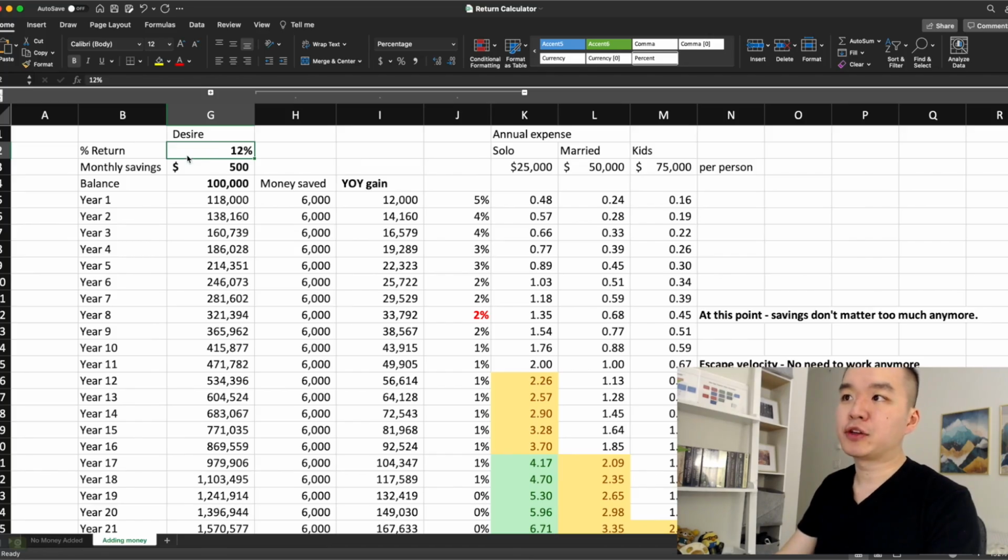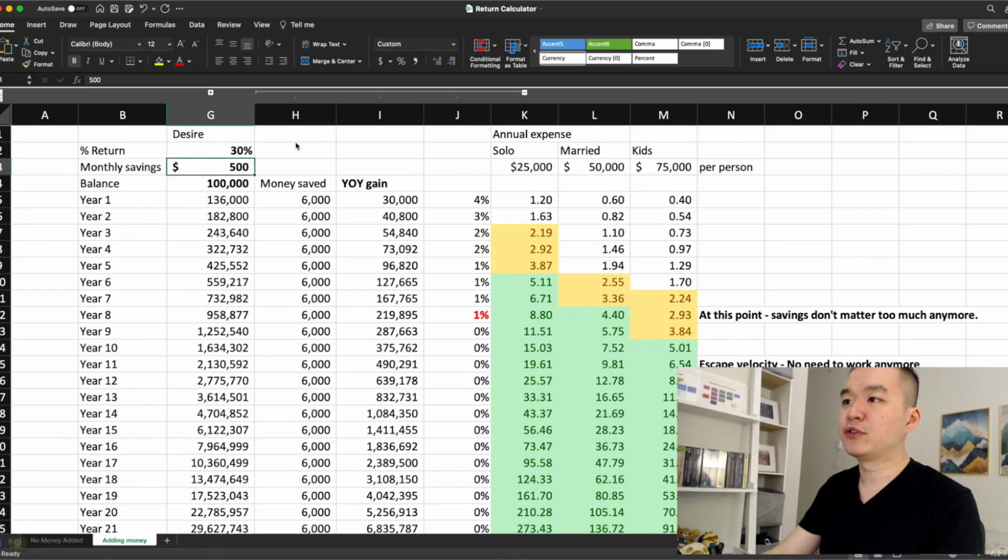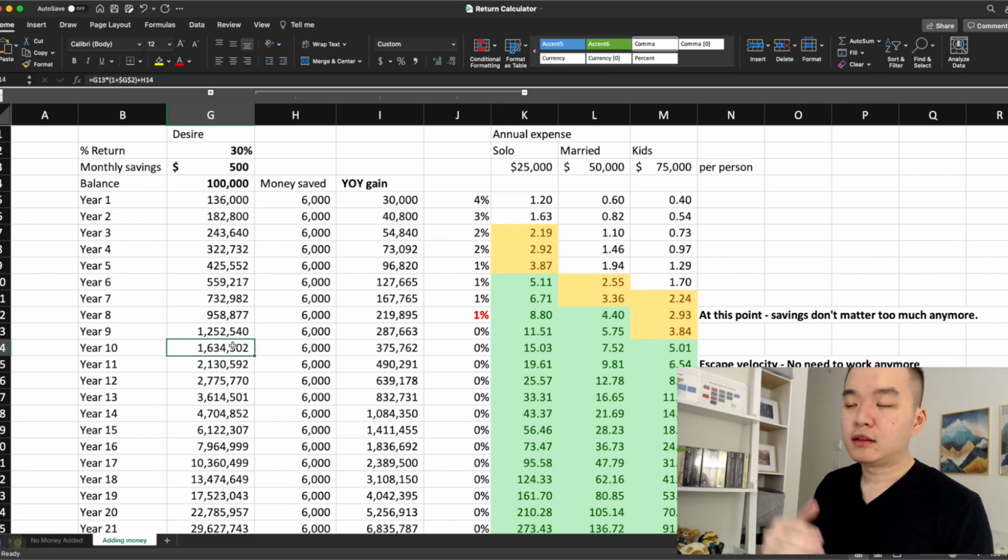I can update the return to 25% return. So usually I put 30, which is fine as well. So let's put 30 for this example. And you can see that within 10 years, you'll be getting to approximately $1 million. So even with $100,000, $500 a month saved, if you are able to get 30% a year, then you can 10 times your account in 10 years.